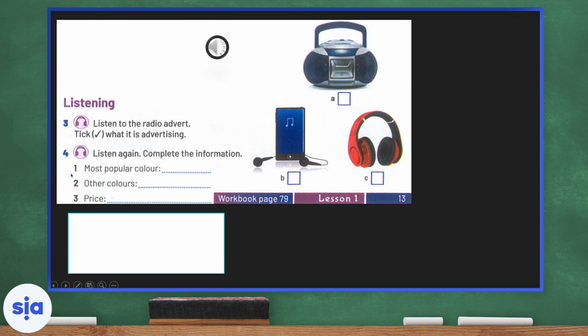So let's look at number 1. The most popular color they have for the headphones is actually which color? It is the red color. So the red color is the most popular one. This means that many people order specifically the red color. People enjoy having red headphones.